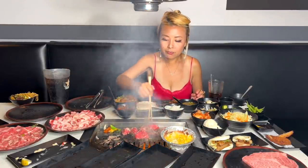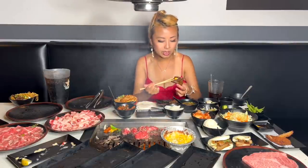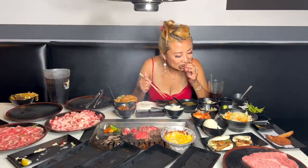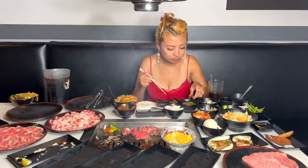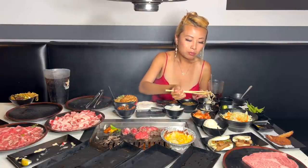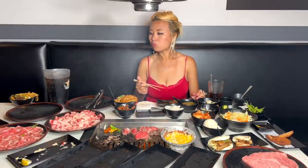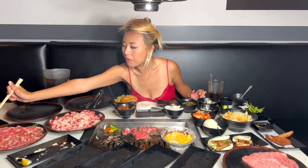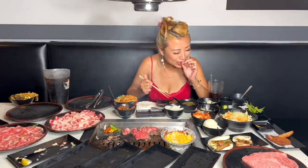So far, my favorite cut besides the A5 Wagyu is actually this marinated short rib. It's actually so flavorful. It's a little sweet, savory. Mm. I really like teriyaki glaze. Mm. I worked out this morning, so I'm really excited to get all this protein in, you know?